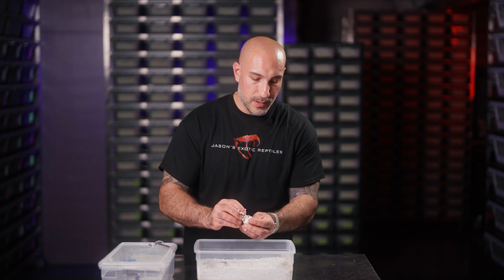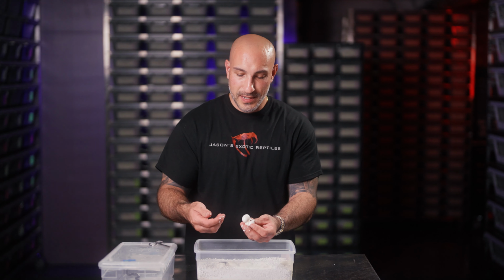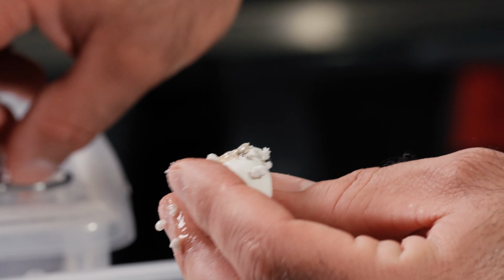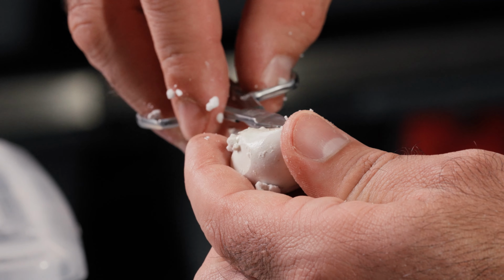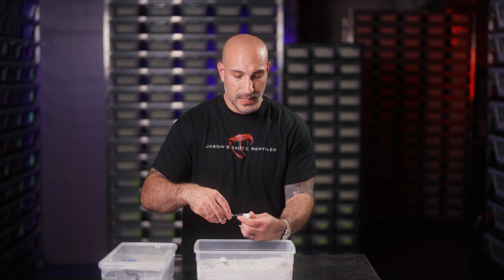So this bottom egg is one that pipped on its own. Problem with this perlite is it sticks to everything. So as soon as you get some of the egg fluid on it, it starts sticking to stuff. Occasionally what I'll do is I might make this slit a little bit larger, just in case this snake moves its head position. I want to make sure you can get out fine without any issues, especially with me interfering with the process a little bit.